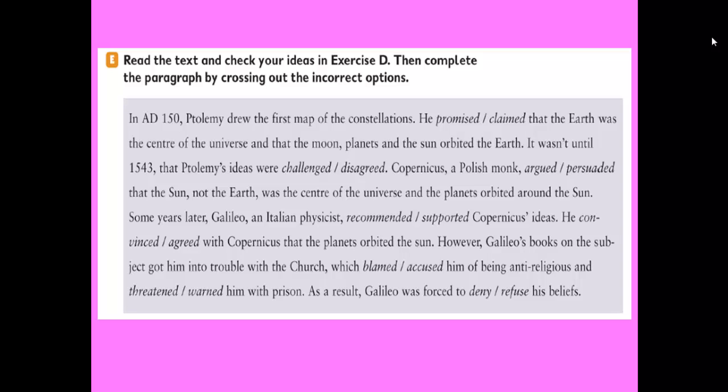Some years later, Galileo, an Italian physicist, recommended or supported Copernicus' ideas. He convinced or agreed with Copernicus that the planets orbited the sun. However, Galileo's books on the subject got him into trouble with the church, which blamed or accused him of being anti-religious and threatened or warned him with prison. As a result, Galileo was forced to deny or to refuse his beliefs. The answer is here. I want to read this text again.